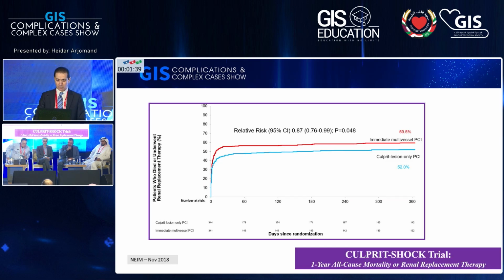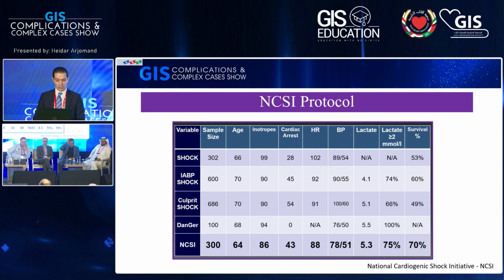Here is the CULPRIT-SHOCK trial. You know that the data suggested either the same or higher risk of death and renal replacement therapy. And based on those, the guidelines were changed.